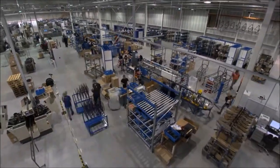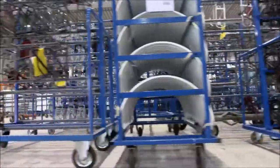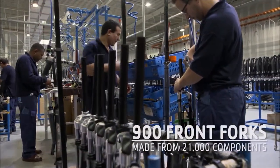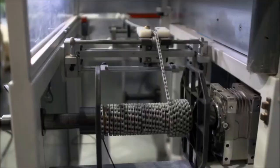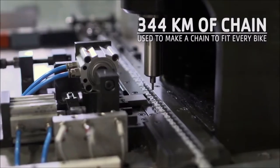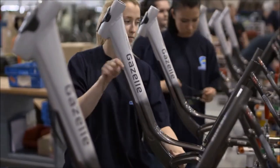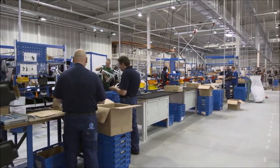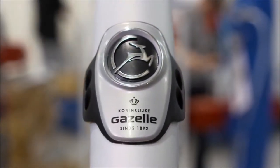Good preparation. Before we put a bike together, we make sure that all of the parts are ready and on standby. Every day in pre-assembly, we make around 900 front forks from 21,000 components, of all types and sizes. Every year, we use 344 kilometers of chain, from which we make a chain to fit every bike. And we do the same thing with the cables, which we then tuck away neatly inside the frame. And before we get everything ready to finish off the assembly of our bikes, in one go, we put our badge on the front. That way, every bike is a true Gazelle.